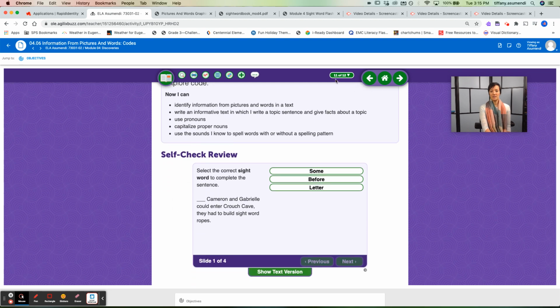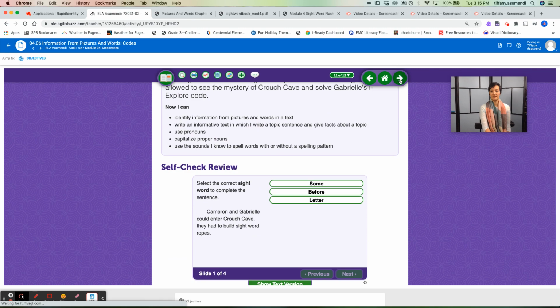You can log into Buzz to slide 11 for some self-check review. There are 4 slides. The first one says select the correct sight word to complete the sentence. Something Cameron and Gabrielle could enter Crouch Cave. They had to build sight word ropes. So there's 4 slides to practice.